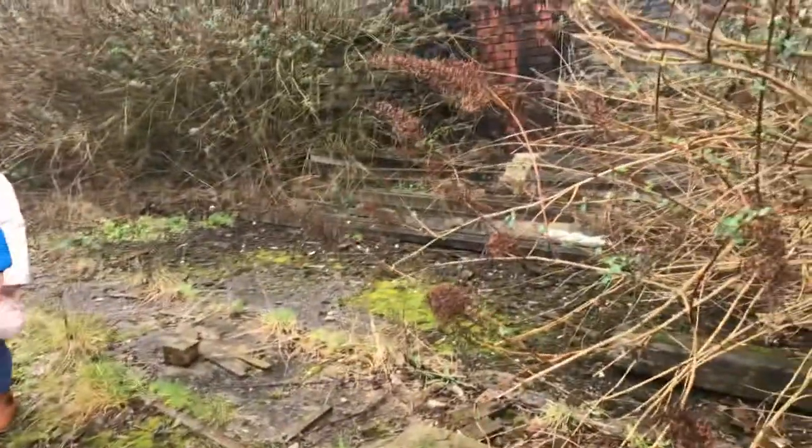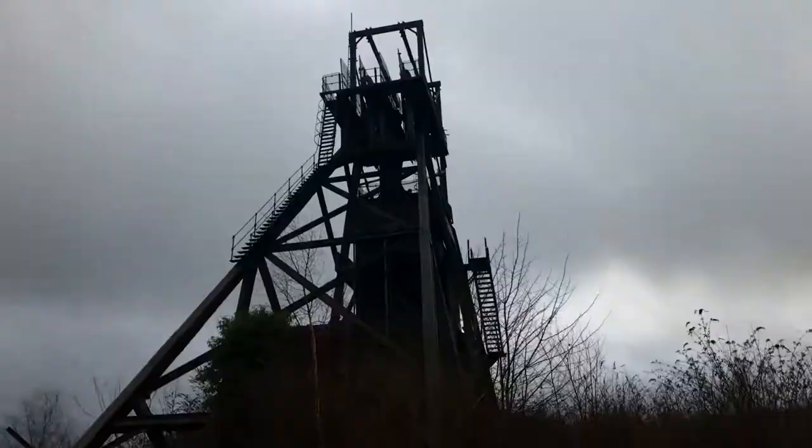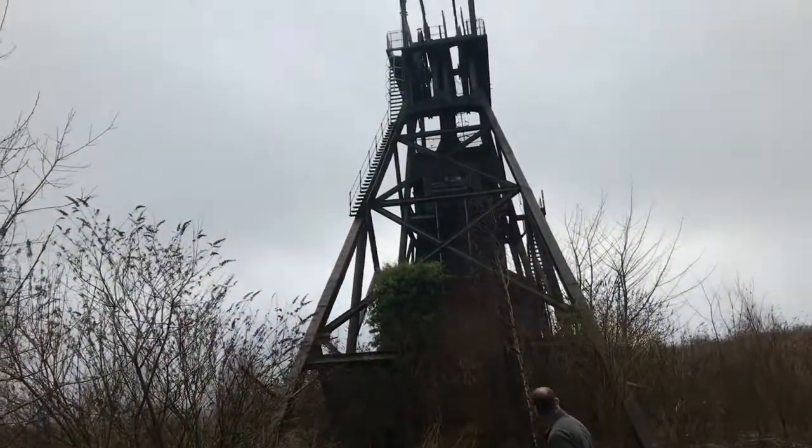So as you can see, guys, there's the one wheel, then turn around to go into that one, then to go into this one. So we're just going to walk down here, guys, and have a look. See if you can see anything. As you can see, guys, we've got the big winding wheel. If you come around here, you have a better view of this. That is the winding wheel. It is so nice to see that back in 2019, guys.